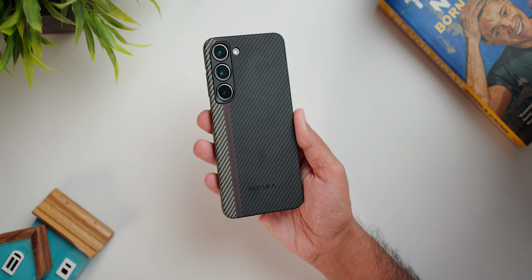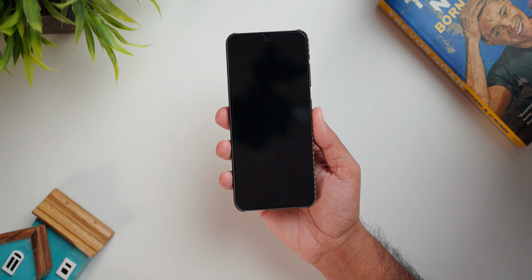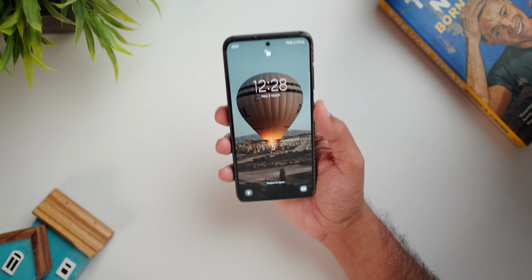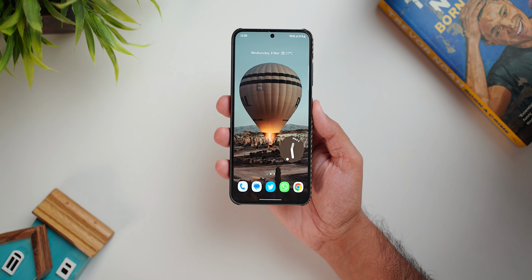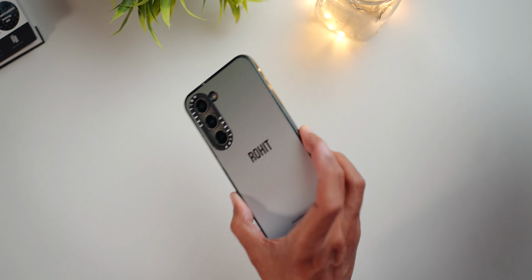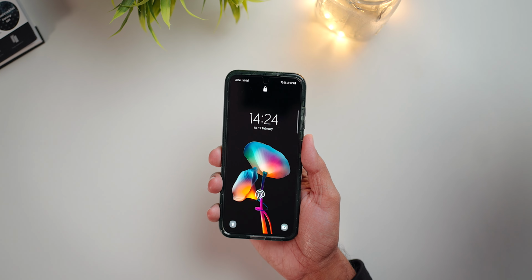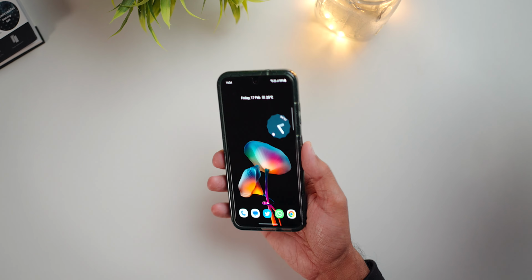Even with the case, it does not feel bulky. Right now I'm using a Pitaka case which has MagSafe because I use a lot of MagSafe accessories, and this phone does not feel heavier even with the case. But if you want more protection, I would recommend using a case that can cover the phone fully like this Casetify one. Even with this case, the phone does not feel heavy or unusable with one hand. It totally depends how careless you are with your phone, so you can choose your case accordingly.